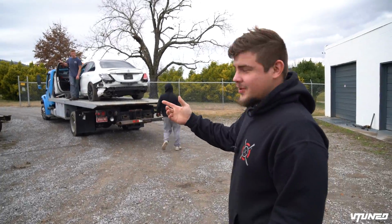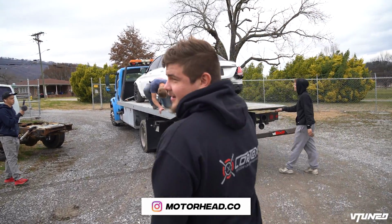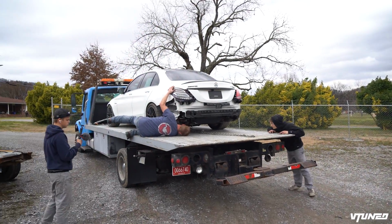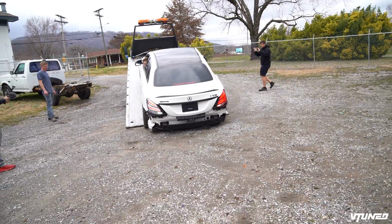So the boys from 23rd Garage and Motorhead. This is actually one of Motorhead's project cars right here. It's a C63 AMG, and he actually wanted me to help him out with some of the dents on the car because we do have that Maxi Dent system, and it's gonna be really nice on this car. It has a lot of upper damage, so let's just go ahead and get this thing unloaded and check it out a little bit.